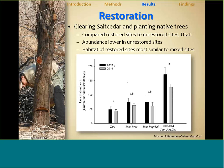And what we can see is that in the last 2 years of the study, the abundance in those restored sites is much higher compared to all other stand types. And the levels of abundance that we saw in 13 and 14 in those restored sites were on par with what we were monitoring in the Virgin River prior to any biocontrol back in 2009 and 2010.